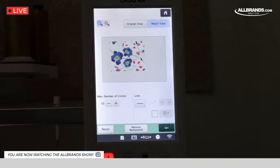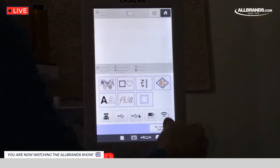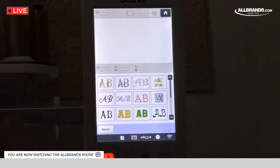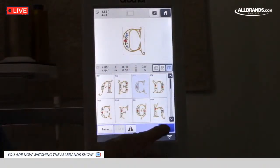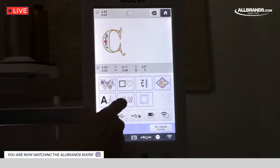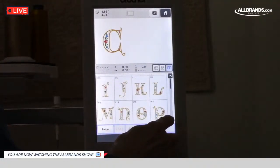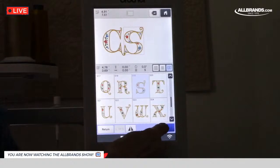I want you to see another new trick that is new with the 1055X. It's something that I've wished for in the past, but we didn't have it. But now I'm in love. So I'm going to just choose the letter C. We're going to do a little monogram here. So I'm going to choose from the same alphabet. I'm going to do my initials because those are the ones I have stitched out.